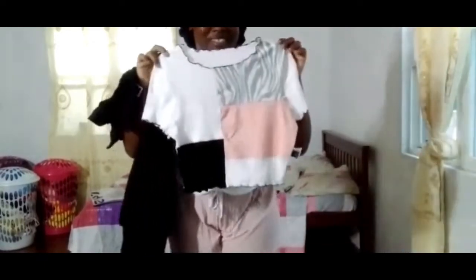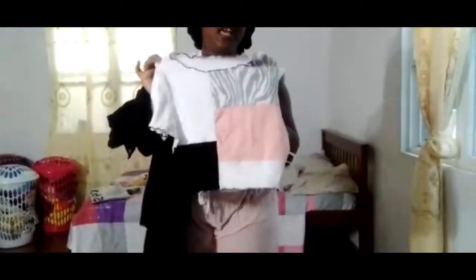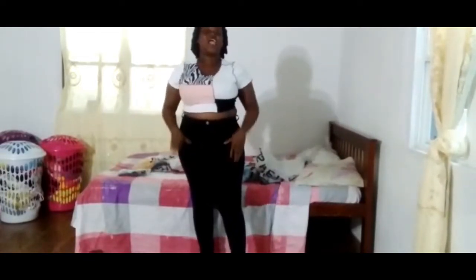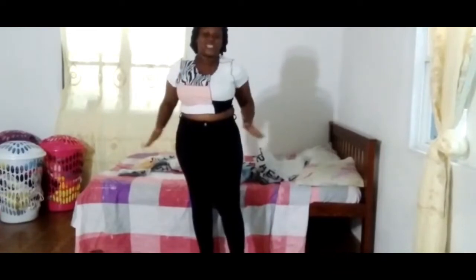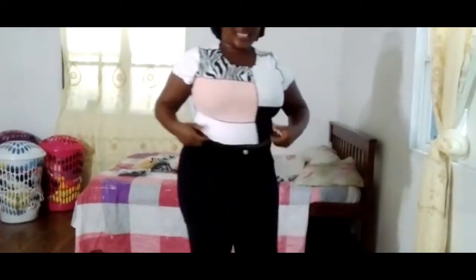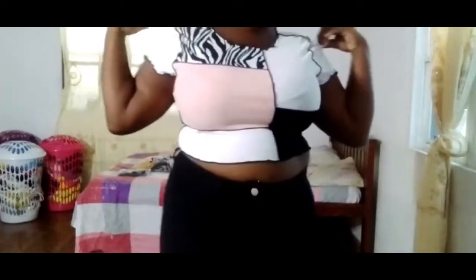A kind of print shirt. We have a zebra print shirt right here. So we are going to outfit number three. So guys, this is the black jeans. Very comfortable. Shein jeans are the best. No cap. This jeans is comfortable. And this shirt is also comfortable.